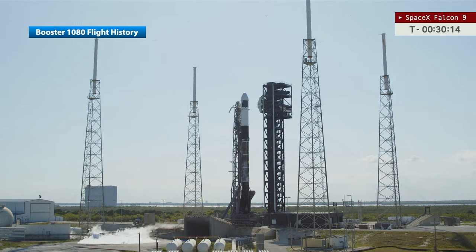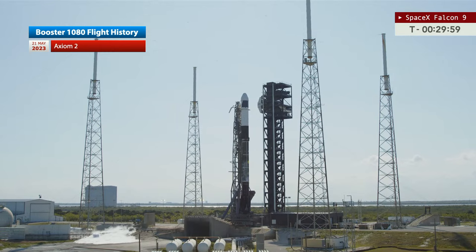Let's take a look at the flight history of this booster. Its first mission was the Axiom 2 privately funded mission, a chartered flight to the International Space Station. It was commanded by former NASA astronaut Peggy Whitson. So that was the inaugural flight for this booster back in May last year.